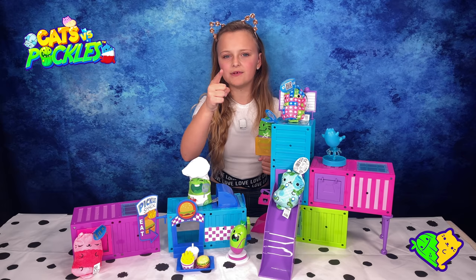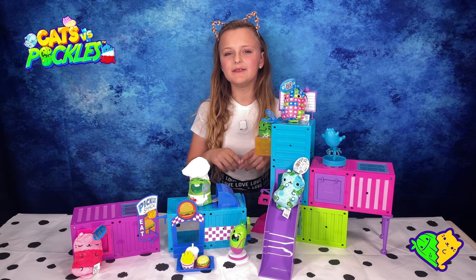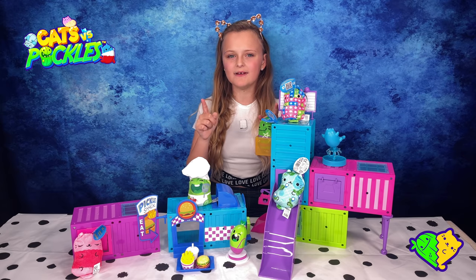I love these sets so much and I can't wait to collect more. And if you want to collect Cats v. Pickles as well, these are available right now in stores.